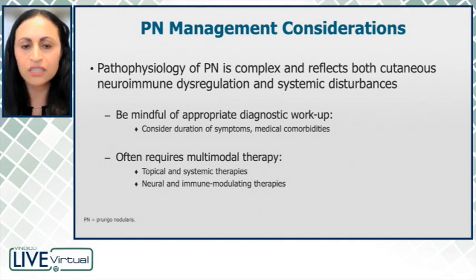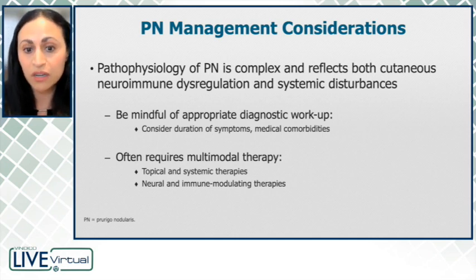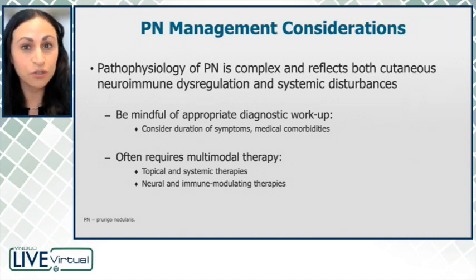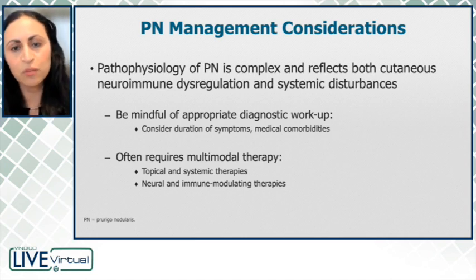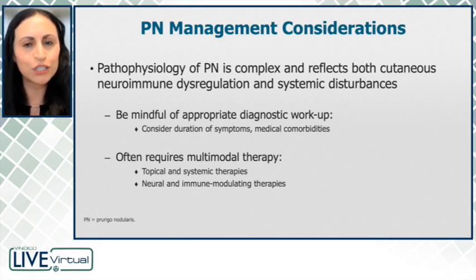Another general consideration is just knowing that you are likely going to have to incorporate multimodal therapy. And multimodal can mean several things. It can include using a combination of topical therapies, systemic therapies, or widespread skin therapies. It can also reflect the fact that you will need to be using agents that can target the neural component of the disorder, as well as the immune component. And again, those are not necessarily two different things.